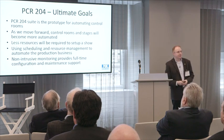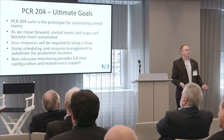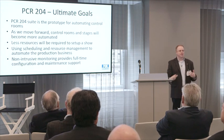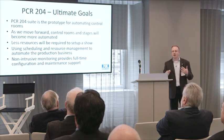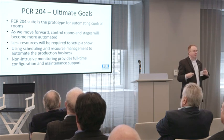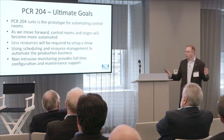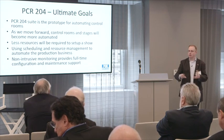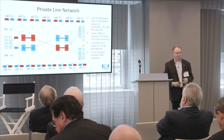So, ultimately, this new suite will be the prototype for automating the control rooms. And hopefully, as we move forward, they'll be more automated, with fewer resources to set up the show, using scheduling and resource management to automate the production business, and have that non-intrusive monitoring and full-time configuration and maintenance support, so that we will know exactly what's going on there, be able to solve problems, and be able to do the job better as we learn more about how the whole system works.